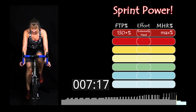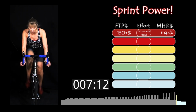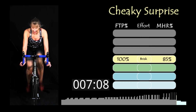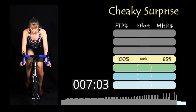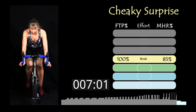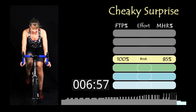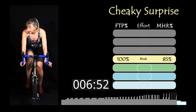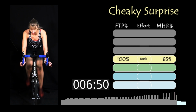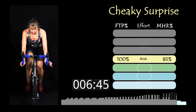Keep going. 15 seconds. Now the cheeky surprise is we're not going to drop into full recovery. You're just going to drop a few gears when you're done here, and bring it back to your FTP. Drop a little bit and push for the next 20 seconds. Keep going. Push. Keep going.